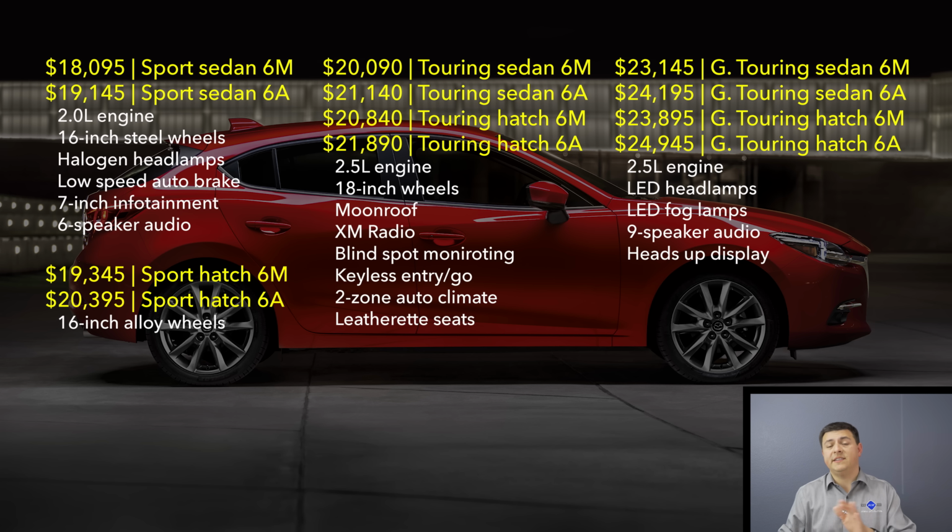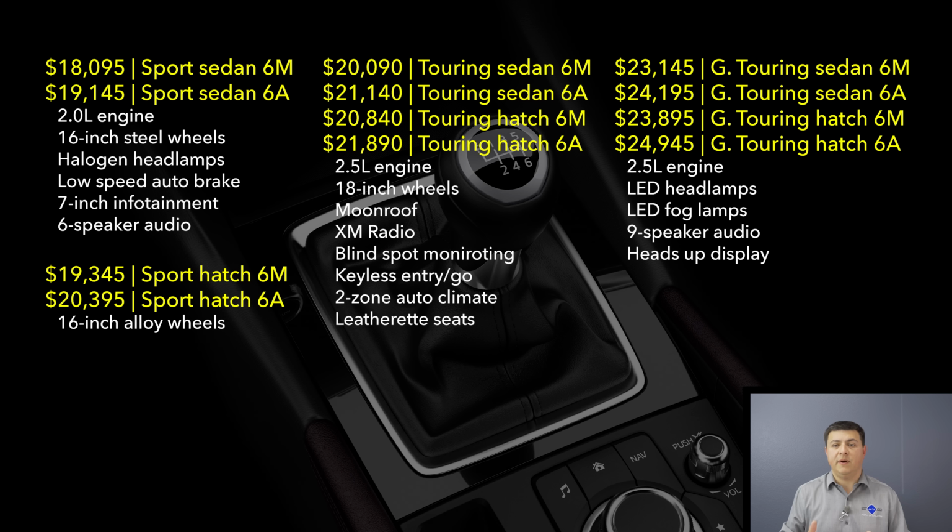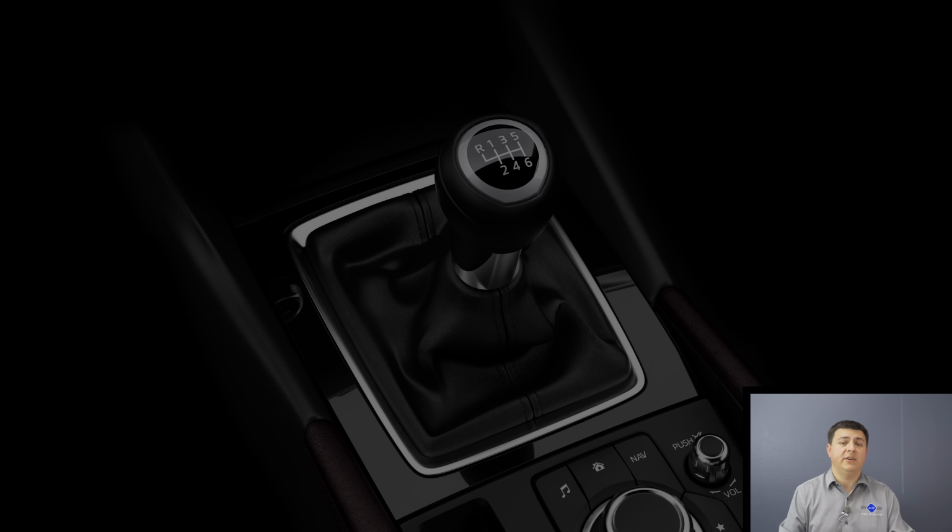Obviously, we were driving the top-end Grand Touring trim this week, which had the LED headlamps that turn in the corners, LED fog lamps, upgraded interior, etc. Personally, I think the sweet spot for the Mazda 3 is the touring hatchback with the manual transmission or the automatic, whichever way you want to go, because we get the bigger engine in that model, we also get the moonroof, the 18-inch wheels, XM radio, blind spot monitoring, and the keyless entry and keyless go system.